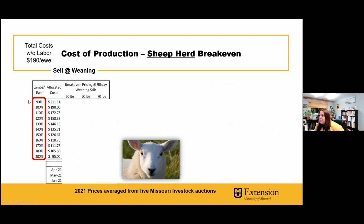As we move over to a herd break-even and out of that individual role, we know that they don't all have singles, they don't all have twins, they don't all have triplets. These are the same $190 per ewe. At 100%, we have a single essentially. That means everybody in the herd had at least one lamb, okay? And again, we need that $190 to cover those costs.